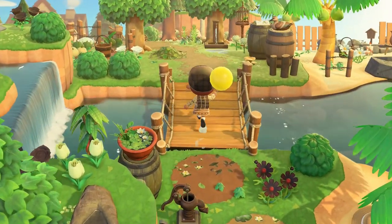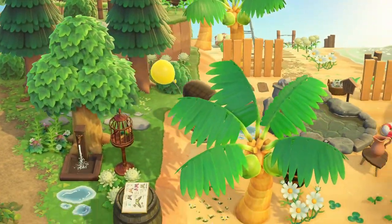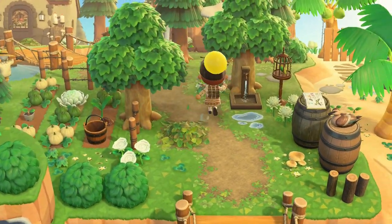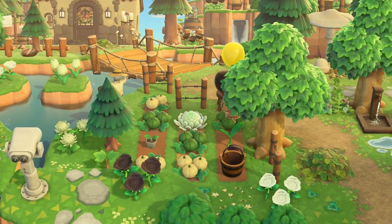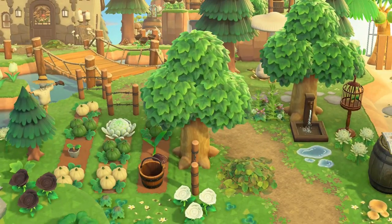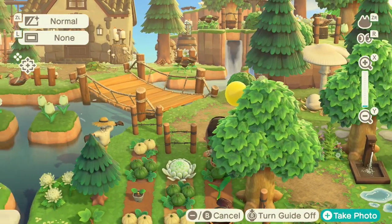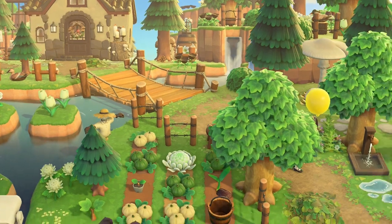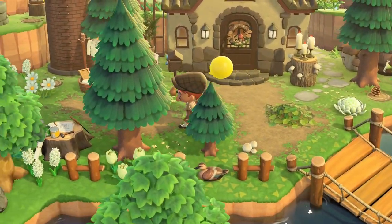And cross the bridge. And we are heading over to the house. So here is the outside. Got a farm with pumpkins and a cabbage. And we got the house coming up. So there you can see the bridge. And we can actually just go ahead and go inside.